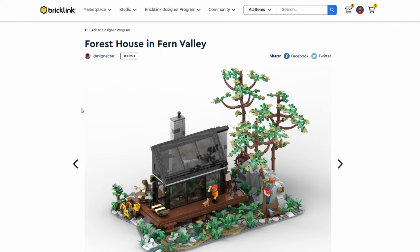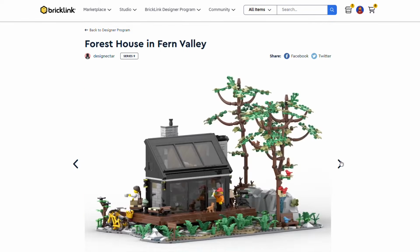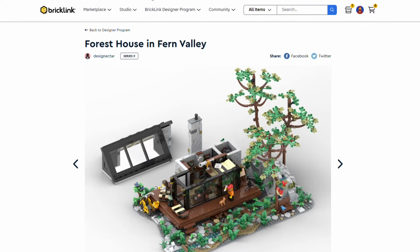Next, we have the forest house in Fern Valley. I like this submission because of the transparency of the windows, so you can have a house that's fully enclosed, but at the same time you can see what's inside it. I also love the foliage that's all around, so lots of foliage here on the ground. There's a bit of water as well, and these very nice trees. So yeah, we're doing a lot of stuff here in this submission, and I really like the end result. So this is a cute submission, and I hope that it wins as well.